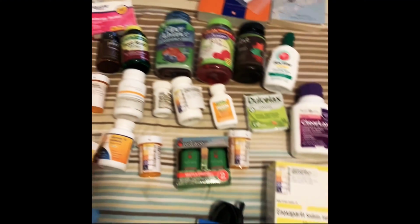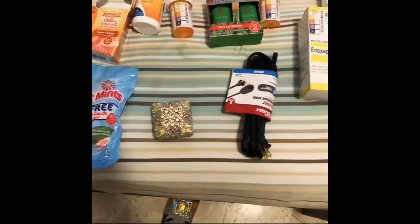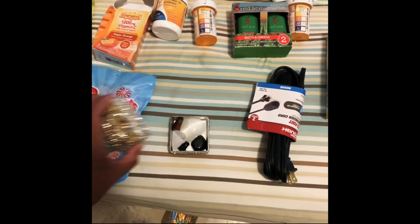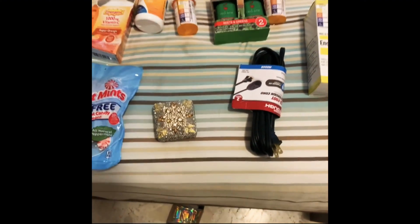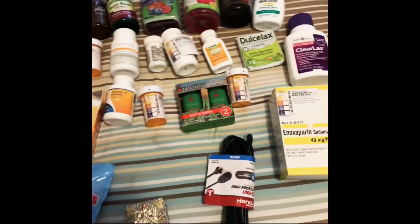Okay, so now these are all medicines. I'm going to go through those for you. But first, if you watched last night's video, this is my little box of stones that my girlfriend gave me. So they are locked and loaded and with me. I had to make sure I showed y'all that. Definitely suggest giving you something that's going to give you some good oral. I have to thank my friend for that.